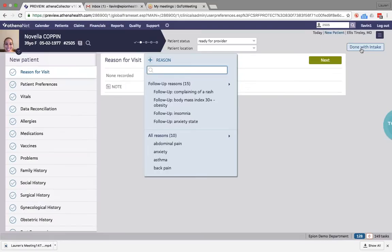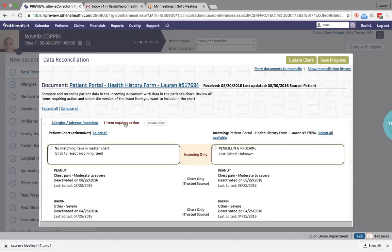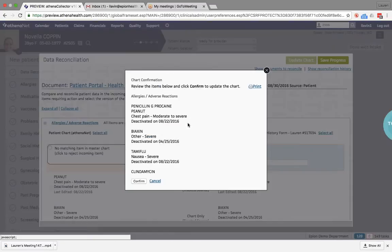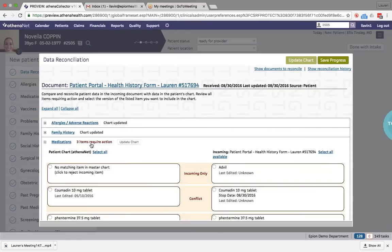So any changes that the patient made directly on the iPad will go through the data reconciliation in Athena. So this is the same process that your MA or your nursing staff is doing if a patient completed information on the portal. So it draws my attention to the areas where change has been made. So under allergies and reaction, I see that the patient added a penicillin allergy. So it's a quick discussion with the patient, a confirm, and now that's updated into your health history.